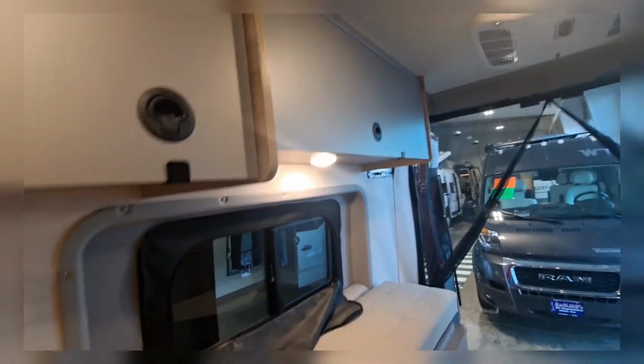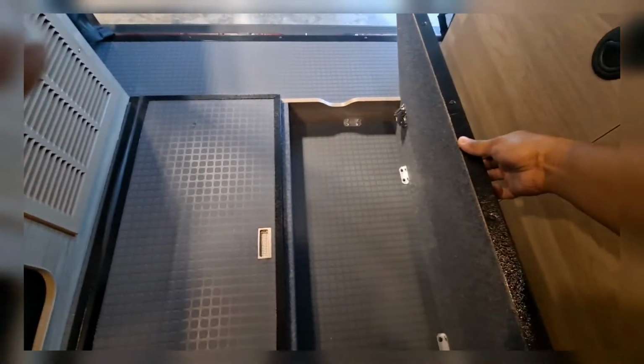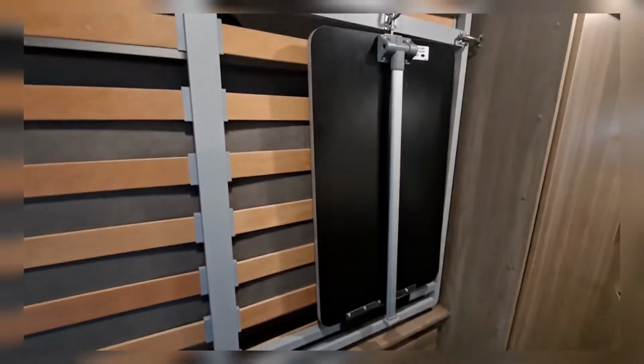Got the cabinets up here. Cabinets up there. This is your bed. Storage space. Storages. This is even storage. Let me show y'all. Storage. Nice. You ready? You found one? 59K? Okay. Table.